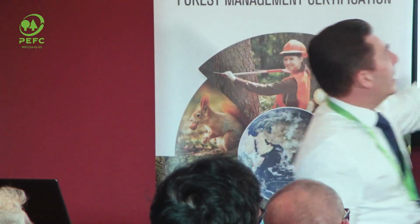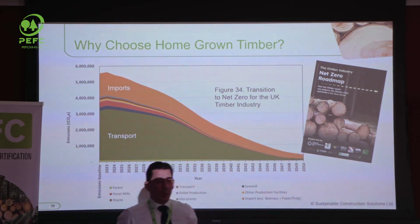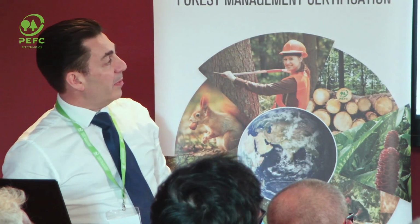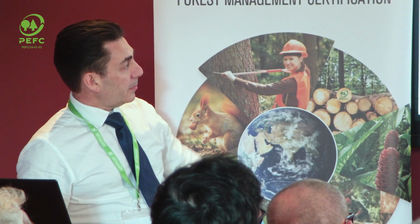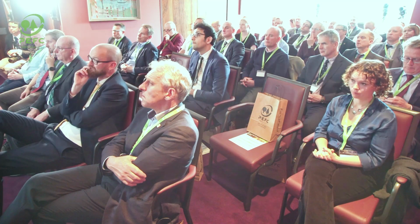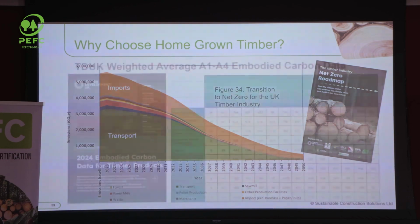So hence why, when you look at the target for 2050, actually import still makes up quite a big percentage of that carbon footprint, a lot higher than it is now. Whereas we can do something about our transport in the UK and get it over here and everything else, we've got more control over it. So again, if we can get more control with our timber by using more, it will help us with our embodied carbon.